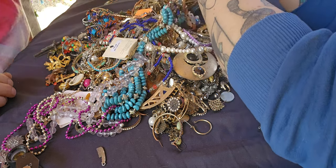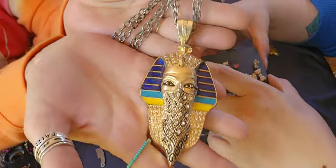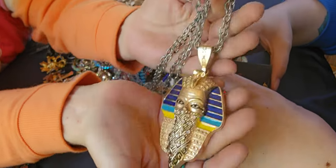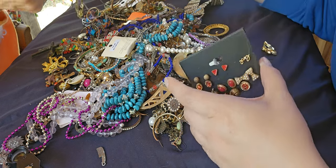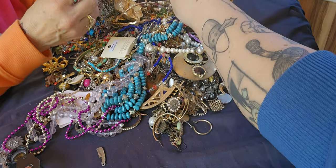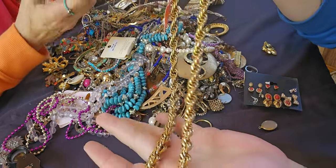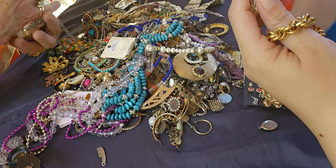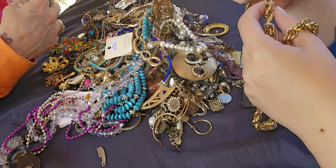What is that? That's awesome. That is really cool. It's all icky, but that's cool. Is that what you picked up a minute ago? I did pick that up a minute ago. It's all just kind of tangled together. Oh, that's a nice chain. They had $20 on that. Damn. What does it say? Is it gold filled or anything? This is all a bunch of icky.